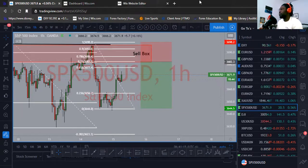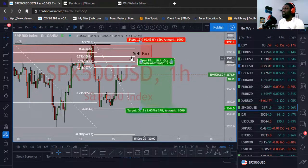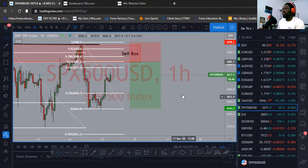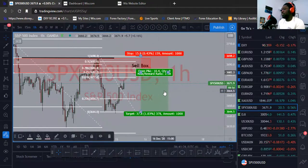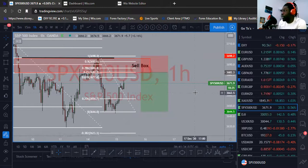I think GU really missed my entry. It really did. That's funny. But yeah, so S&P still needs to push a little bit higher before it continues dropping. But our sell from this, exquisite. From that 78.6, sniper entry, literally zero drawdown, and then just drop. And that was beautiful yesterday.